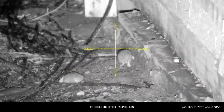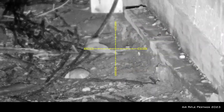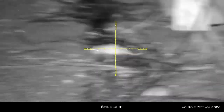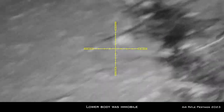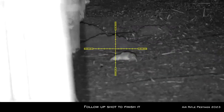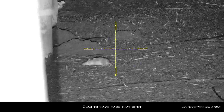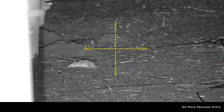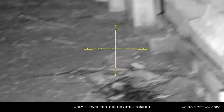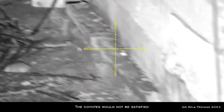It proceeded to hop away, so I panicked and decided to just shoot him before he ran away. Anyway, that was a spine shot. As you can tell, the lower half of the body was completely gone. As it paused, I did a quick follow-up shot, a lung shot, and that pinned it right there. So I'm pretty happy with that. That was the only four rats that I collected for tonight. So not much for the coyote to eat.